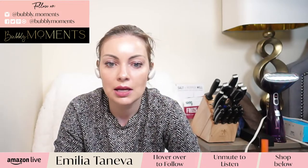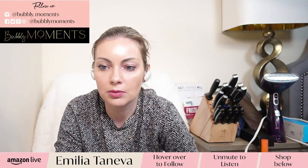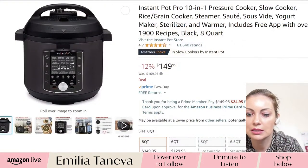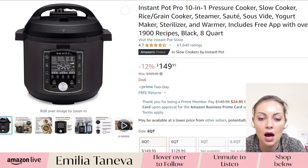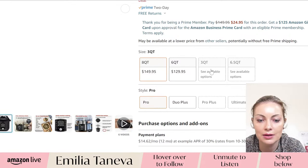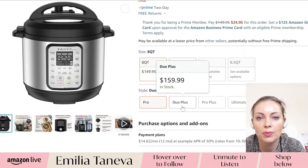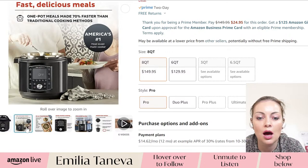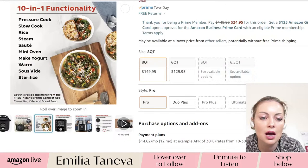Okay, something else that is a best seller here on Amazon. So we do have the Instant Pot Pro, a 10-in-1 pressure cooker, air cooker. So this is with 61,000 positive reviews. It's currently with 12% discount. We do have different sizes available with different functionalities, different styles. So depending on the household's needs that you have, the size of your household, you can get a smaller size or a bigger size. The 10-in-1 functionality is the Pro version, 8 quarts.